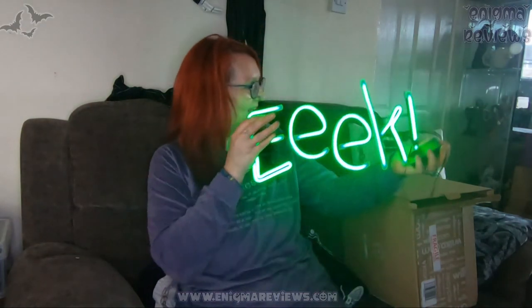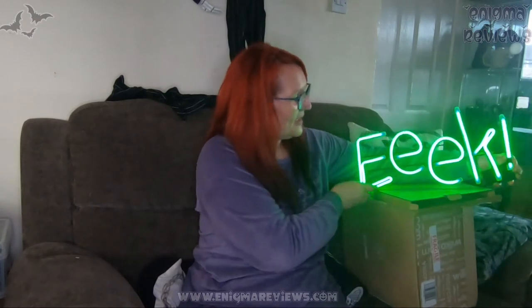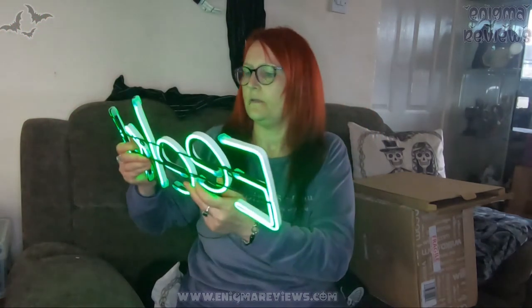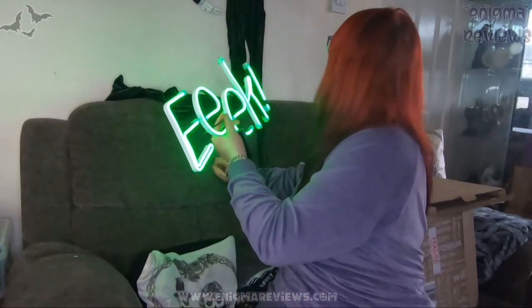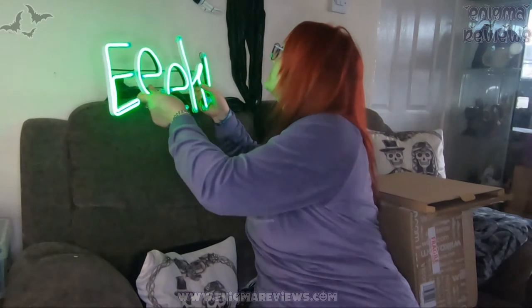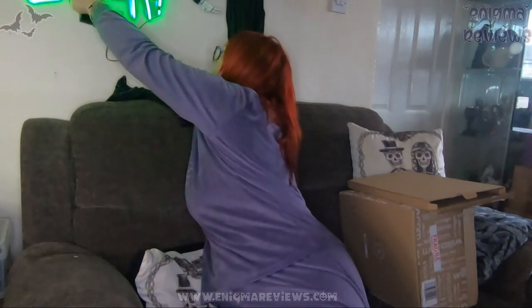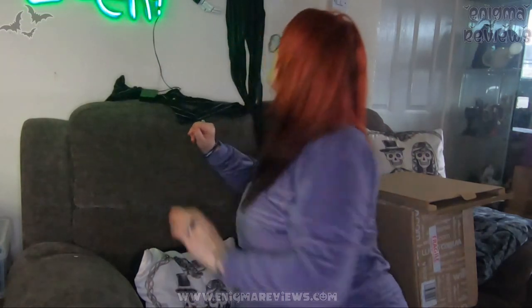Okay, guys, so eek! Oh, absolutely love it. If I can get the spooky, I could have the eek going first and then the spooky next and then the bat at the end. I may just even put this on my wall, guys, to be honest with you. There are two little hooky things here, so you can hook it into the wall like that, for instance, and then one on the other side. So, how about that? That's all right.